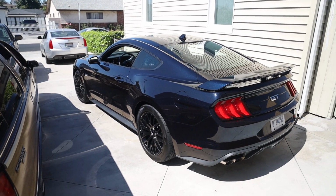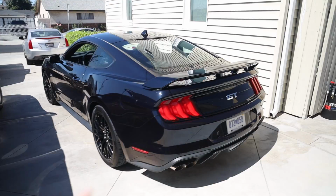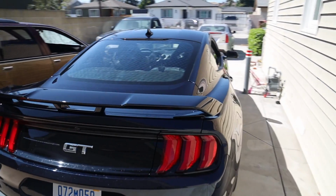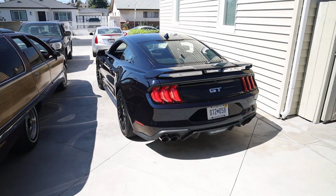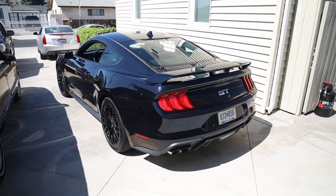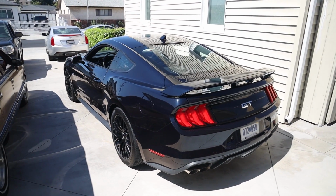Now for 2021, there is only a Performance Pack Level 1, and then the next jump up is going to be to the Mach 1. This is the spoiler that comes with the Performance Pack Level 1, and of course you can upgrade to other Ford aftermarket spoilers if you so wish. Our loaner also has MagneRide and the Active Valve Performance exhaust. So basically almost every option you can get on a 2021 Mustang GT except the automatic transmission.